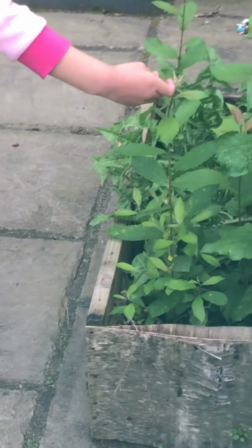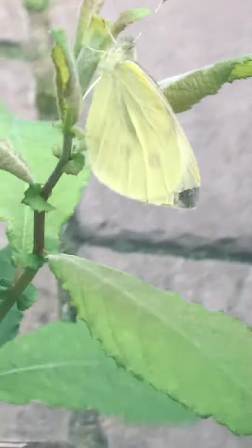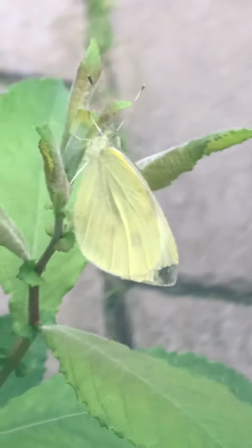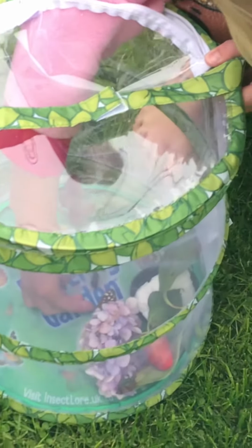Put his two legs on it. No, his back ones. There, yeah. See, he has a leg on there. There you are. Now you can fly away when you want. He's blending in good with our leaf. He looks like a leaf, doesn't he? Like the other one did. Don't be scared. There you are.